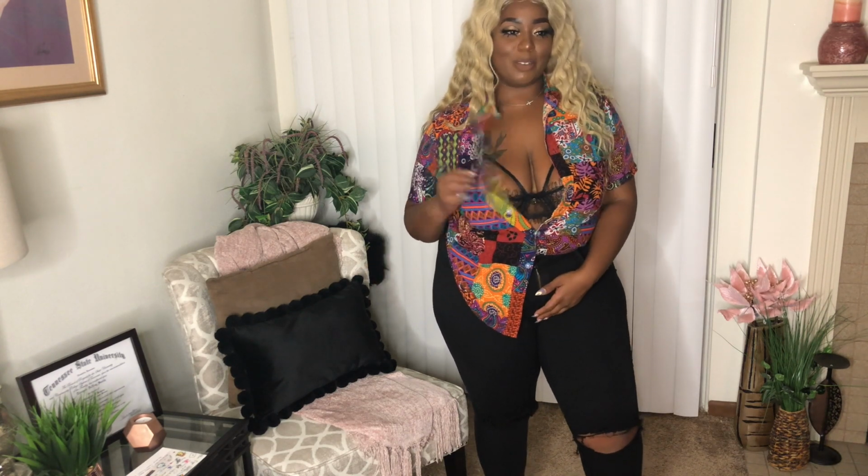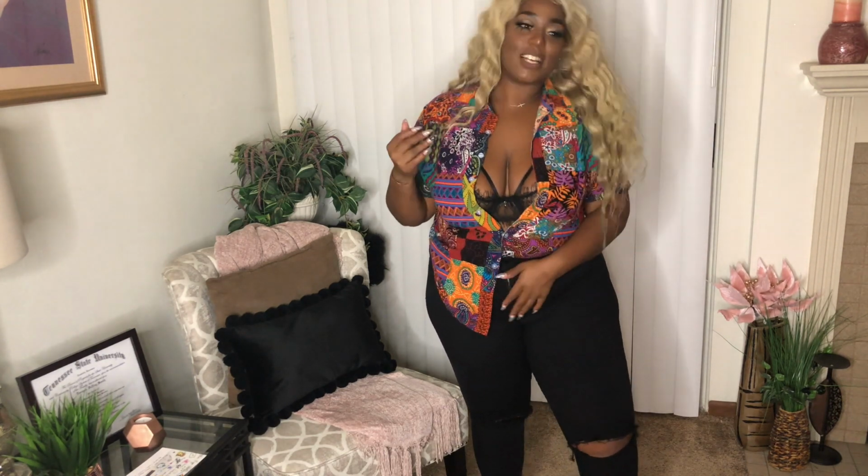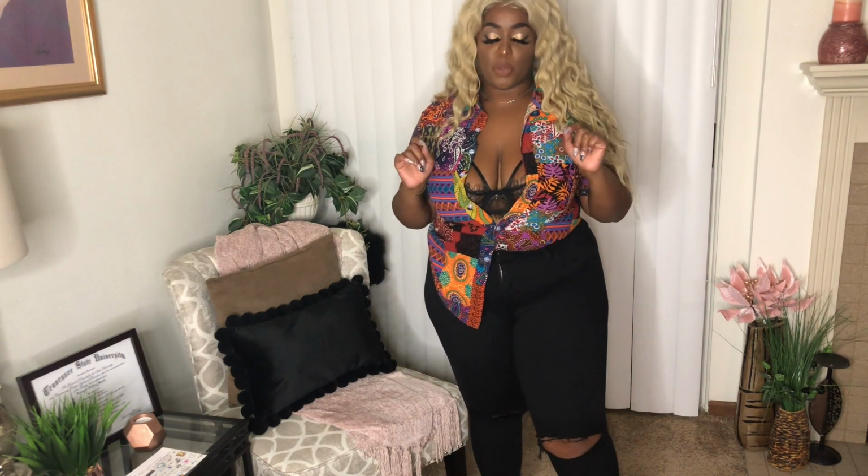It just does something with all this solid black with a little girly peekaboo detail. Like, I'm here for this look. I actually want to wear this somewhere. I picked up this shirt for my girl because this is the type of stuff that she would wear, but I'm kind of wanting to take it back now because I like this. I need to wear this somewhere. Ow. But let me go ahead and show you how I would style this shirt another way.